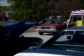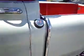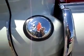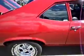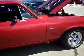I don't know what type of car that is. Yeah, it's a nice Chevy though. Oh, it even has the fuel screw cap with a Chevy bow tie on it that's orange. That's awesome. This is a Nova. This is one of my favorite Chevys, because I love Chevy. It says Nova rail on the side right there.